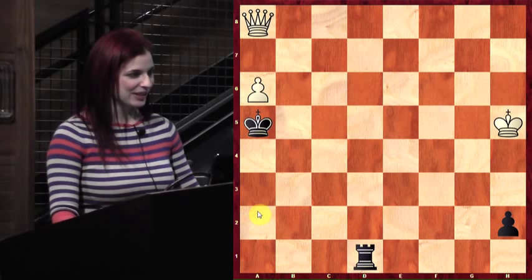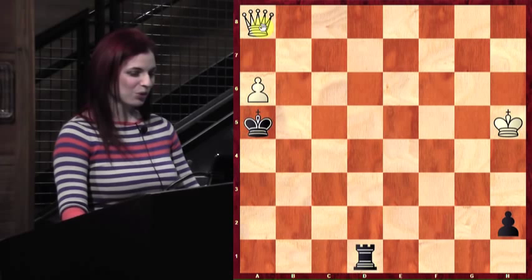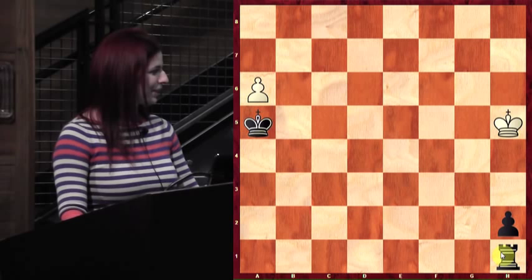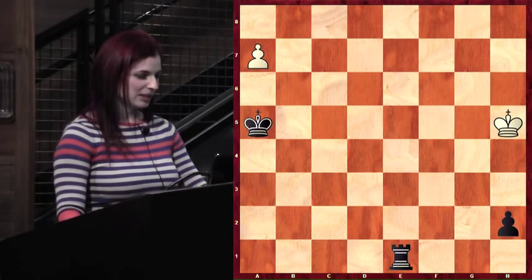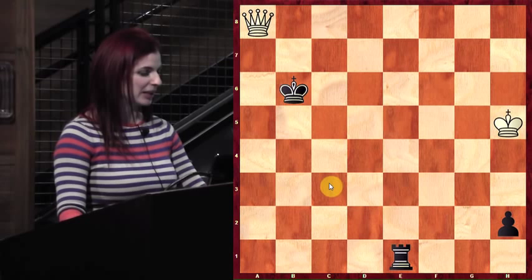Same thing, like queen h1. Exactly, so you're trying to play queen h1, sacrificing your queen, and now if rook takes queen, what can white do? Yes? Push the pawn, and now if we play here, what's the difference? It's check. Exactly, we get a check here. That's right. And then after they play something like that, they have to move their king over.